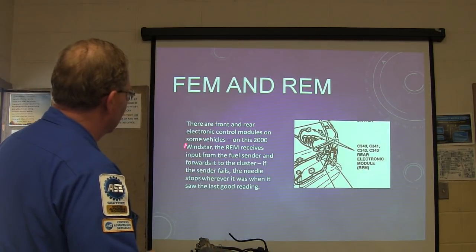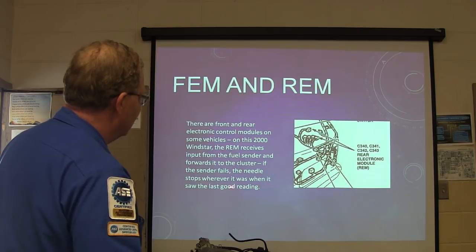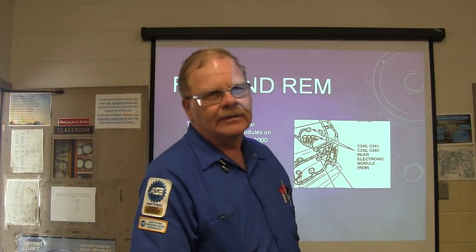All right, FEM and REM. Some of the front and rear electronic control modules on some vehicles, like this 2000 Windstar, the REM receives input from the fuel sender and forwards it to the cluster. If the sender fails, the needle stops wherever it was when it saw the last good reading.